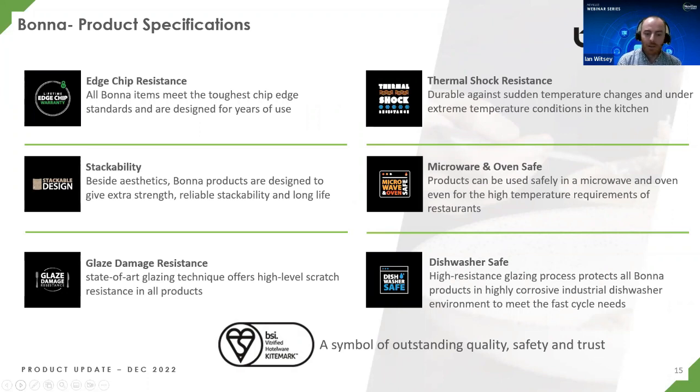Bonna, as far as I know, are the only major ceramic manufacturer with this certification, and illustrates their commitment to producing high quality ceramic, and should give confidence to distributors and end users that the products meet the highest standards required for hospitality tableware.